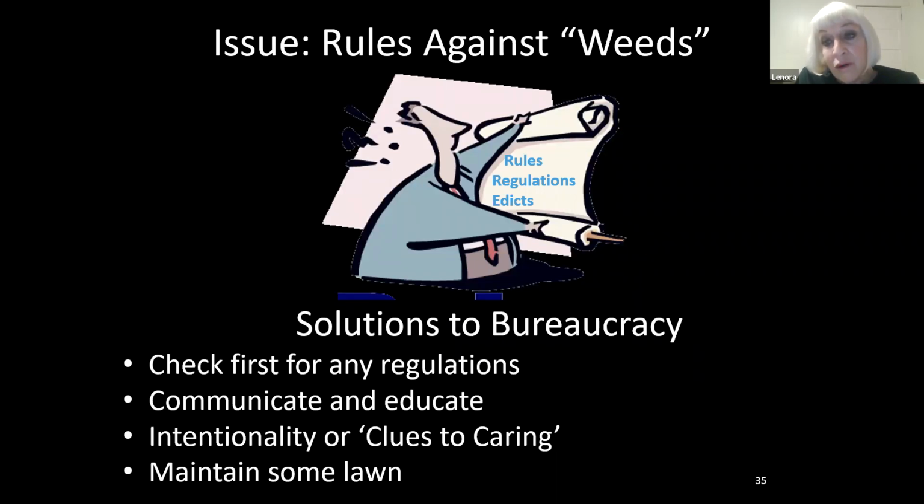Well, first of all, I don't recommend ripping out your lawn and starting to plant native plants or even ornamental beds. You don't want to immediately draw that line in the sand. So first, check and see, are there regulations? And this is a time when I'm a joiner. I like belonging to groups. If there is a gardening club in your neighborhood, this is an excellent time to join that club, first to find out what the situation is.